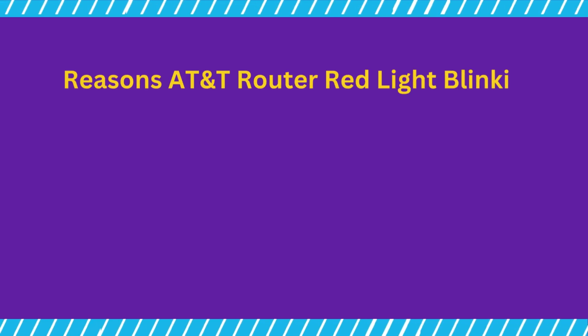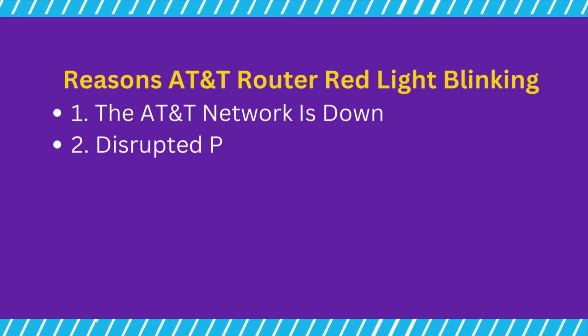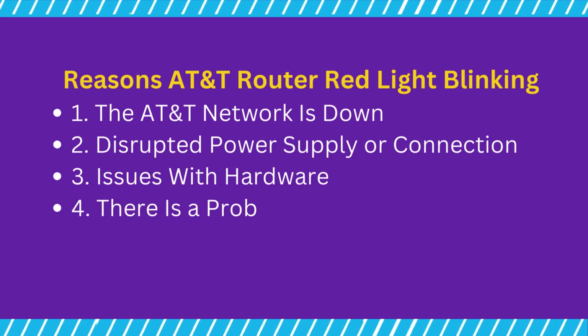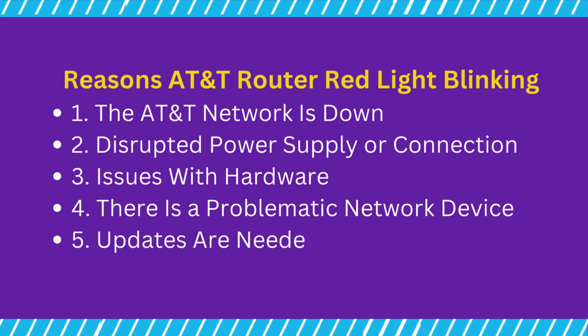Reasons for the AT&T router red light blinking. 1. The AT&T network is down. 2. Disrupted power supply or connection. 3. Issues with hardware. 4. There is a problematic network device. 5. Updates are needed.